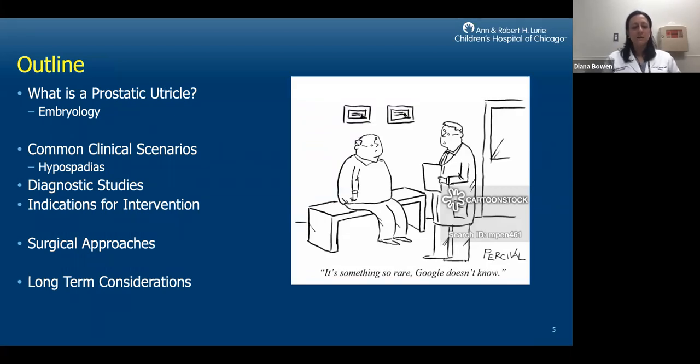We're just going to review what a prostatic utricle is, with only a couple lines on embryology because it's confusing for everyone. Then the common clinical scenarios where we usually see these, which is most often with our hypospadiac kids. Then some of the diagnostic studies that we can use to further define prostatic utricles, the indications for actually doing something about a utricle, the different surgical approaches, and then some long-term considerations.